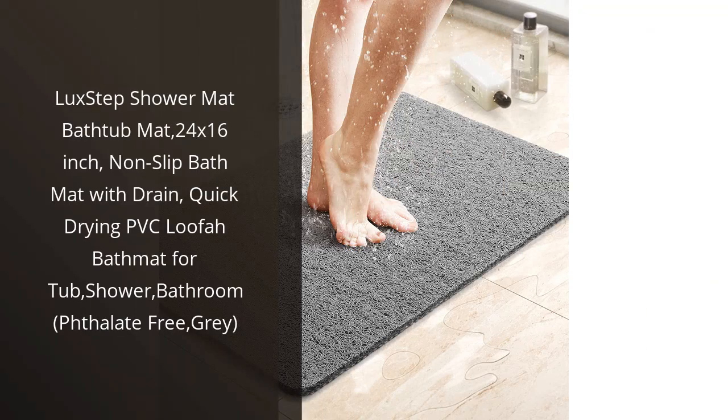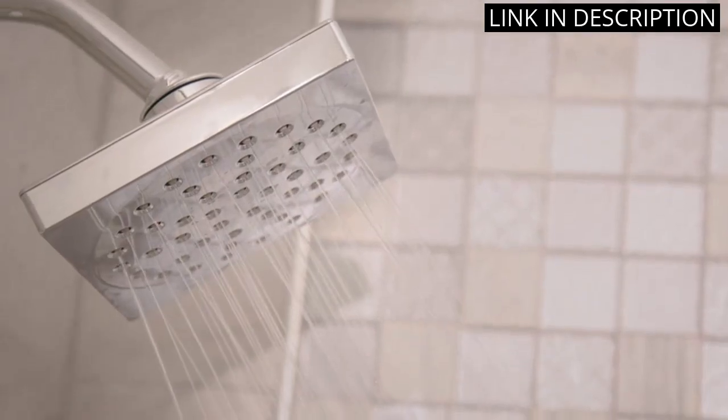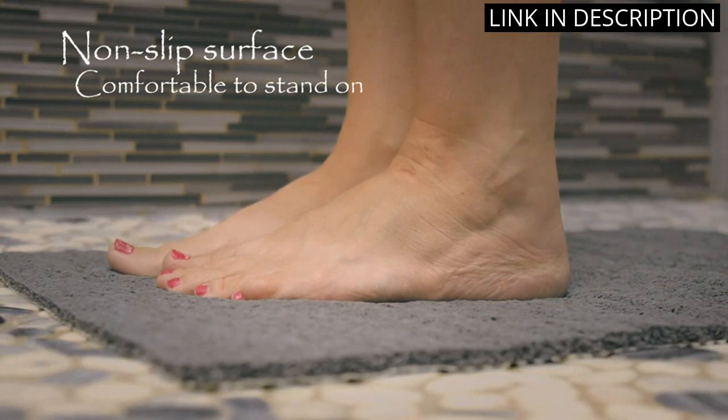I recently purchased the LuxStep Shower Mat Bathtub Mat, and it has been a game changer for my shower routine. The mat is 24 by 16 inches, perfect for my tub, and has a non-slip surface which makes me feel safe and secure while showering. The drain feature is also a great addition, allowing water to flow through without pooling on the mat.